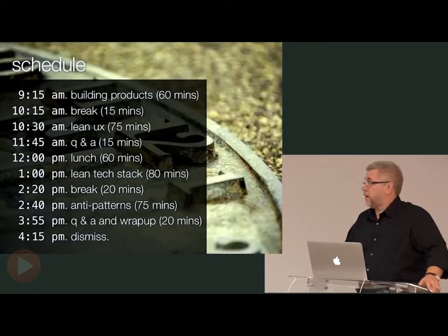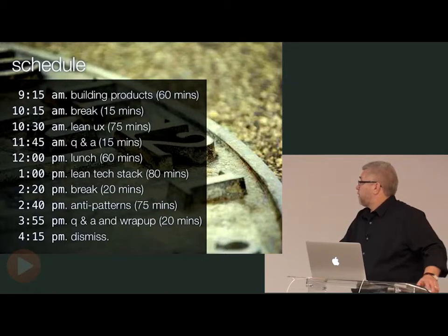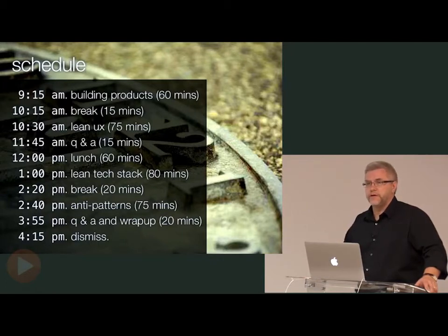So this will be our order of business today. We'll talk about how products get built, and we'll talk about Lean UX. We'll talk about the Lean tech stack and get into engineering from a Lean perspective, and then I have a talk on anti-patterns. Basically, these are all the bad behaviors or events that happen when you try to create teams that are more lean and get stuff done faster as a front-end engineer, partnering with product and design. These are the things that can really go wrong and cause headache and heartache in your team. And that's going to be our journey today.